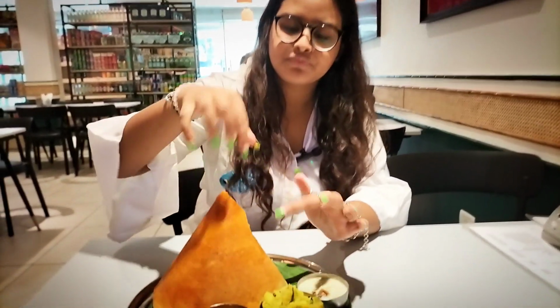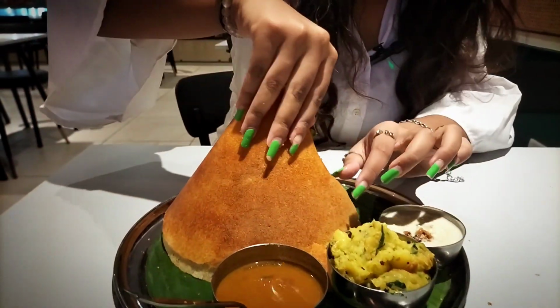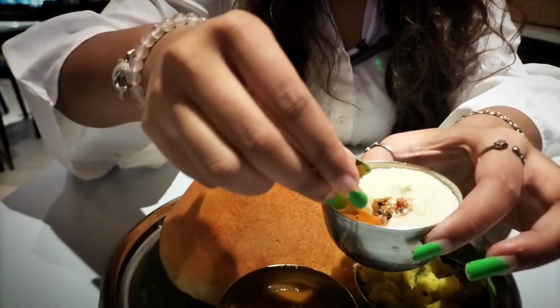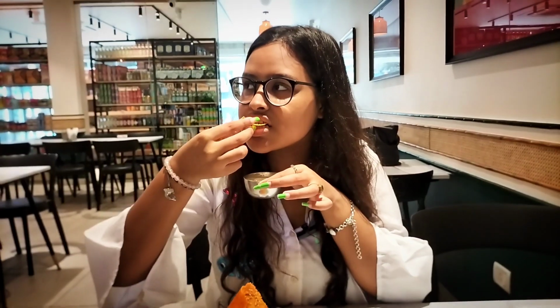So let's try the dosa with the chutney. So here is the dosa. Let's try it. Too cool. Very nice. You can try this. I really liked it. Awesome.